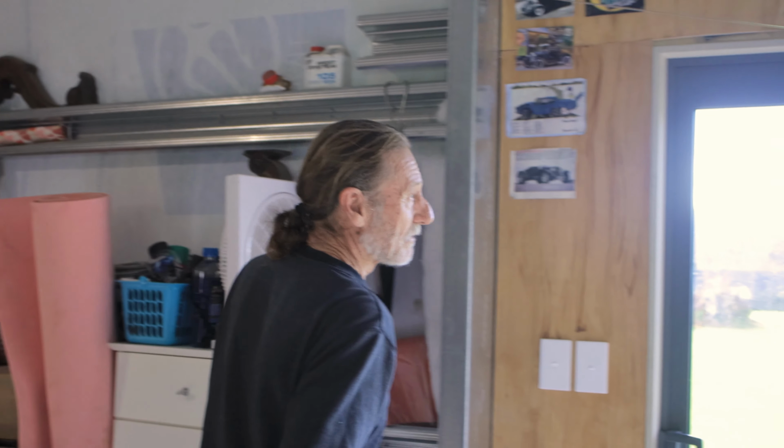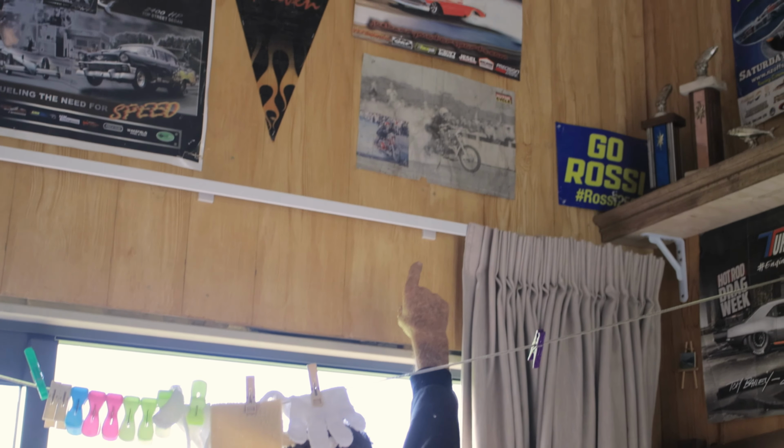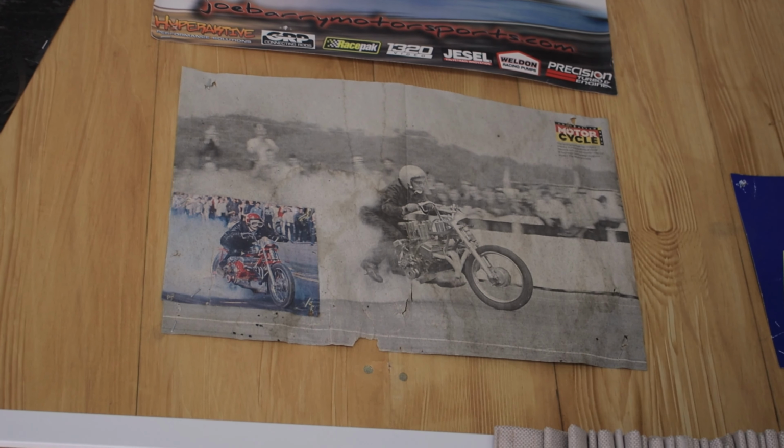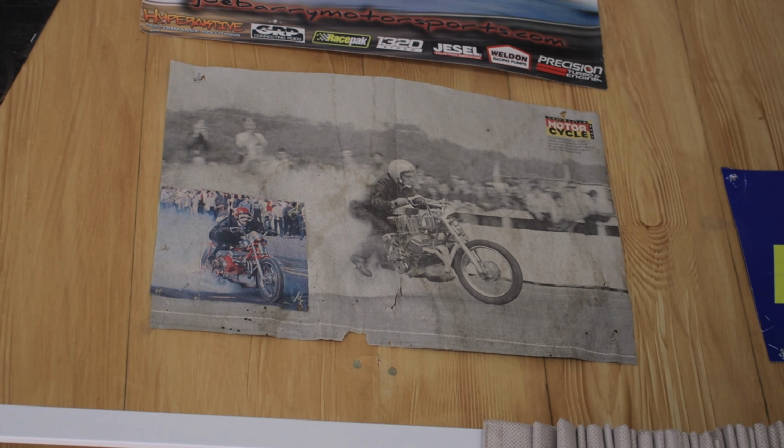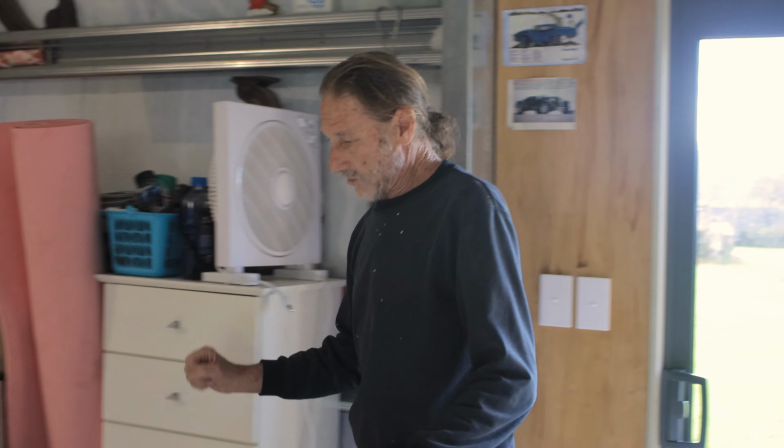That one up there, that's a guy called Wally Pushkey. He used to come over to New Zealand in the 80s. That's got a 327 small block Chevy in it, that bike. And he used to just rev it up full noise on the stand and rock it off the stand and take it off.